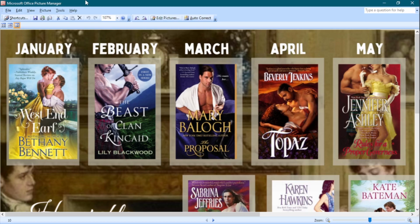And then moving on to April, we have Topaz by Beverly Jenkins. And I should say, I read March's book, The Proposal, as a Rake Appreciation Society book. And then the same for Topaz by Beverly Jenkins. And I have to say, this is my favorite Beverly Jenkins so far. I gave this 4 stars. I had so much fun with this. This is Kate and Dixon.